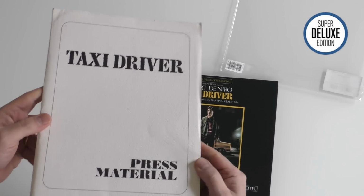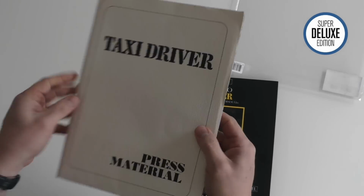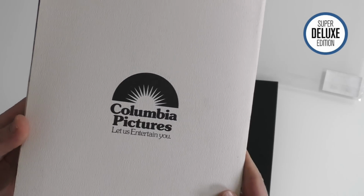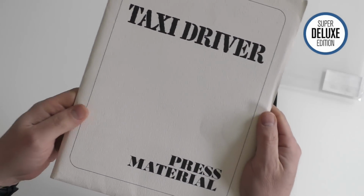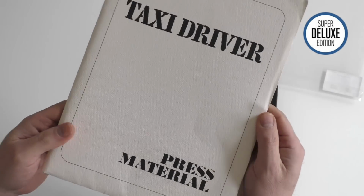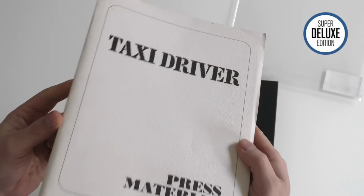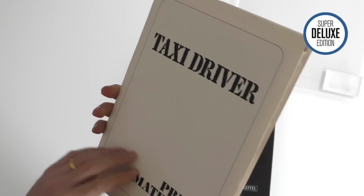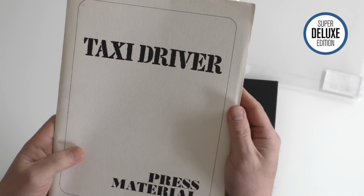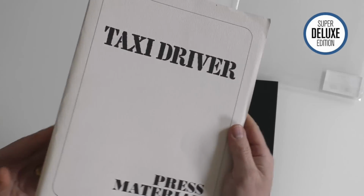What I wanted to show you, something very cool, is the original Taxi Driver press pack from 1976. Now I actually acquired this as part of a job lot of film memorabilia from an auction house in London, quite near where I live. And there's a big pile of stuff, lots of press packs like this. There's some really bizarre items. There was a 1975 Oscars programme signed by various people, including O.J. Simpson. But amongst it was this, Taxi Driver.